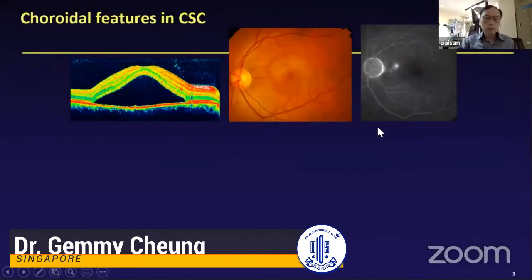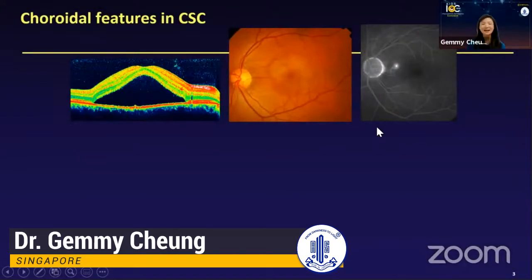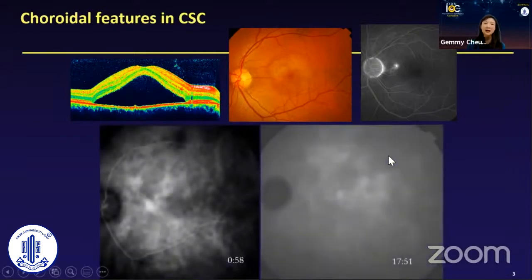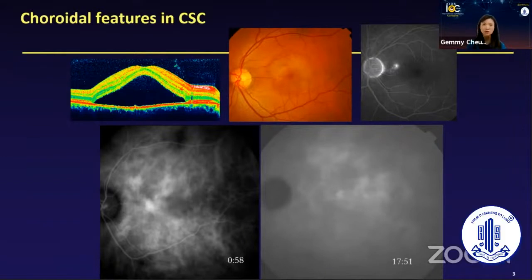If we go back to central serous, our understanding has really evolved with the advances of imaging. From early on, we mostly concentrated on what's happening above the RPE. We used mainly FA, and we looked for these RPE punctures and leakages. Subsequently, using ICGA, it was first highlighted that there were a lot of changes within these eyes. Particularly, we noted congestion of the large choroidal vessels.